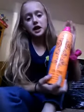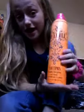And then next, I have leave-in conditioner, that is like amazing. Then I have Fun Times Flexible Hairspray. And that is it for my hair stuff and my new lotion collection. I know I don't have a lot, but I'll try to get more.